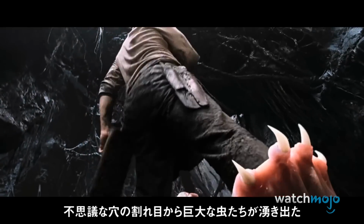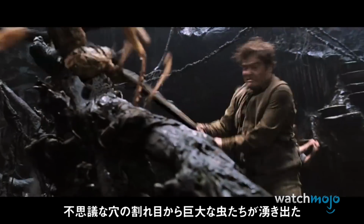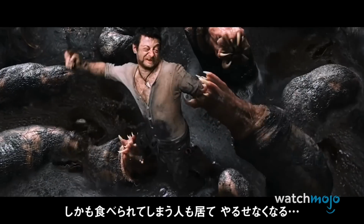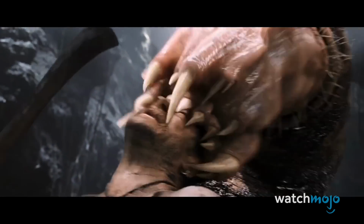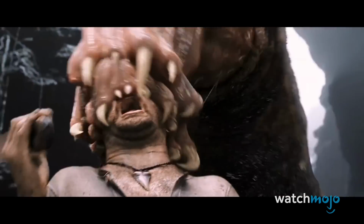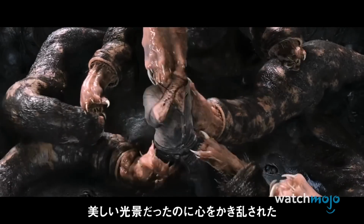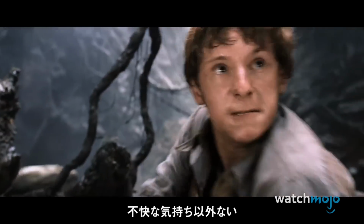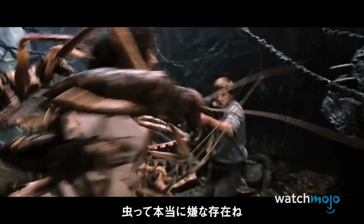When several characters wake up in a mysterious pit, enormous insects emerge from the crevices. Despite fighting back, they're eventually overwhelmed, with a few of them becoming bug breakfast. This scene is an unsettling break from an otherwise beautiful spectacle. Shocking, gross, and utterly disturbing. The bugs are truly what nightmares are made of.